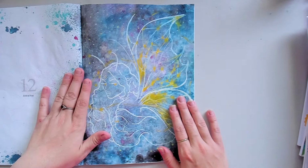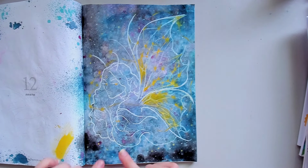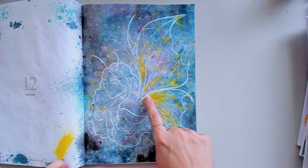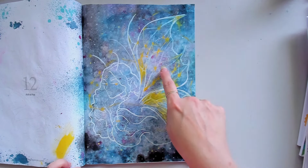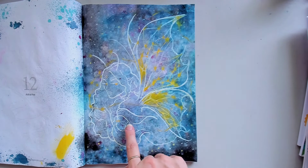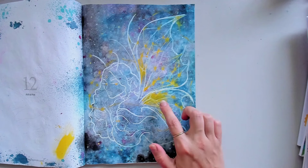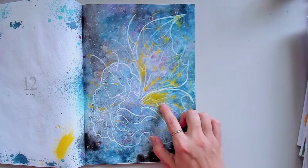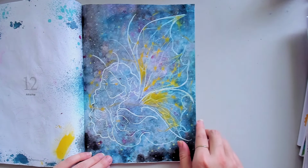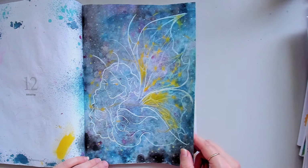So this one, the Astral Fae, I used Liquitex acrylic inks in the background, and then a Posca paint pen to go over all the Fae. And I thought it would be fun to do some little yellow dots and make a more galaxy vibe and bring in some yellow into her. And then my Posca exploded. I think that's the only major explosion I've ever had with a Posca, so I just worked with it as best as I could. I don't mind it. It's not ideal, but it happens, you know?